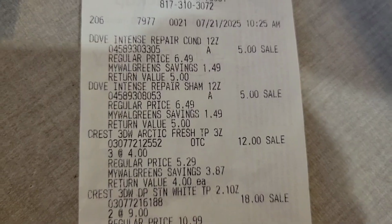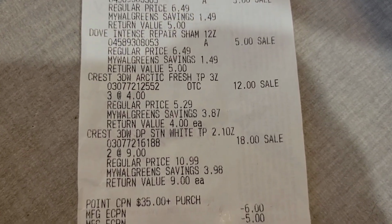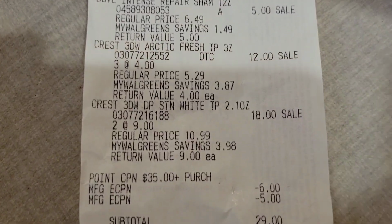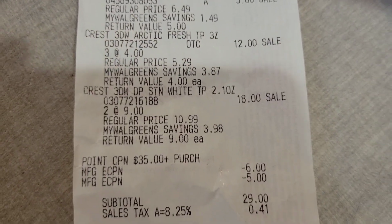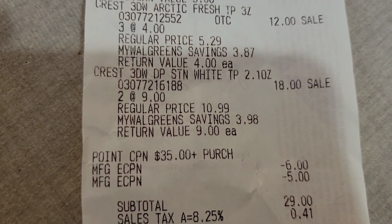So on this receipt, we picked up the 2 Dove hair care for $5 a piece, the 3 Crest toothpaste on sale for $4 a piece, and the expensive Crest, which were $9 a piece. We did scan a paper spend booster for spend 35, earn 7.